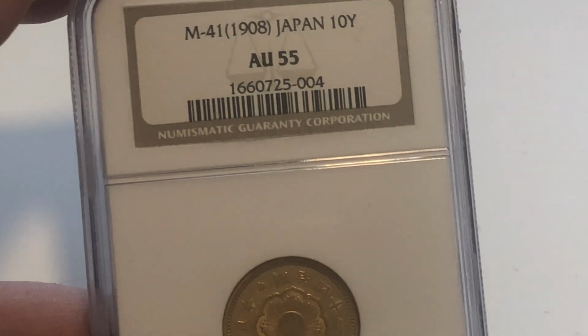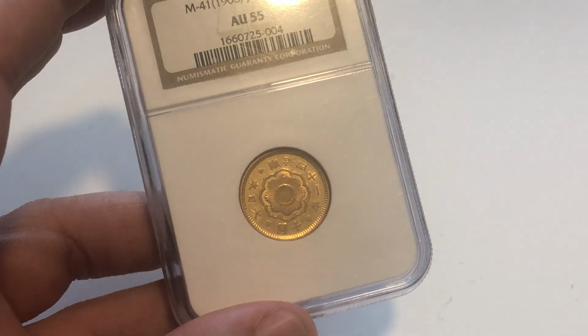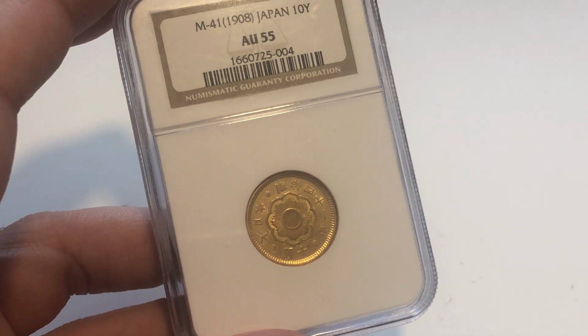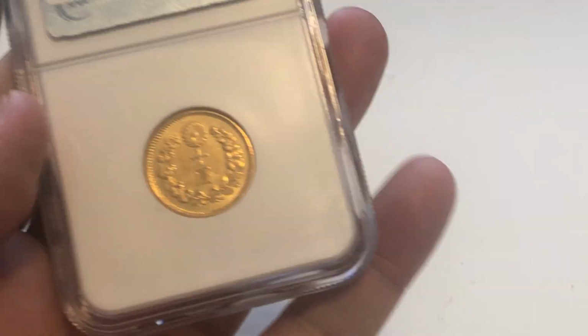This is an interesting coin. This is an AU55 10 yuan from Japan. You don't really see Japanese coinage. This is the first Japanese currency coin I've had. I don't remember having another one. I've always wanted a Japanese coin.